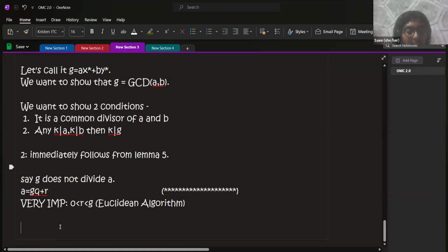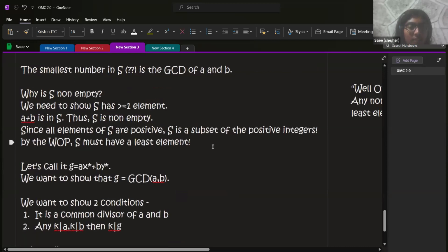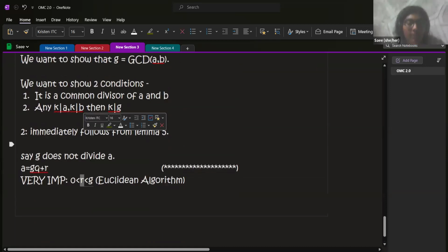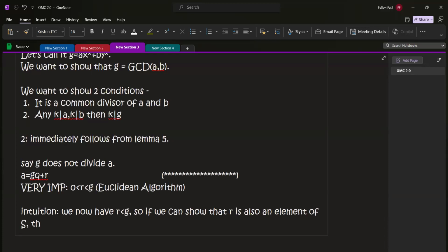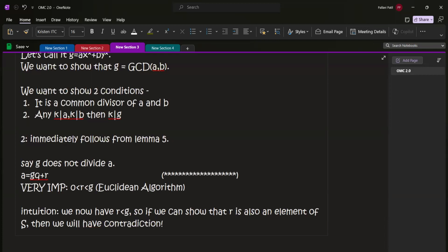Now what my claim is, see, it's very suspicious here that r is less than g, and we are claiming g to be the least element of S. So if we somehow show that r is also an element of S, the intuition is that we now have r less than g, and we easily get a contradiction. We can do that by substituting g equals ax star plus by star.